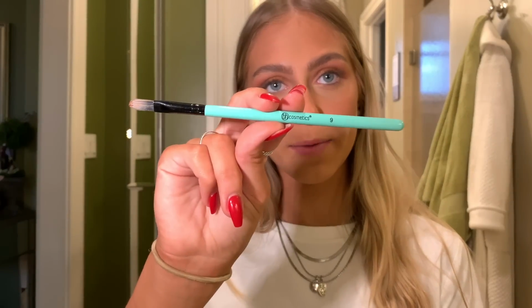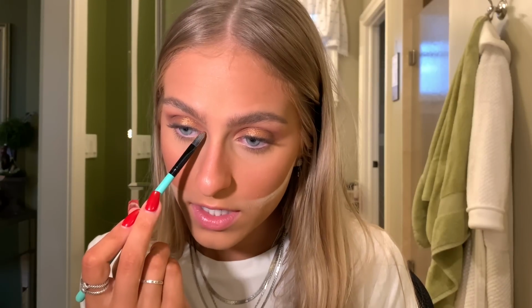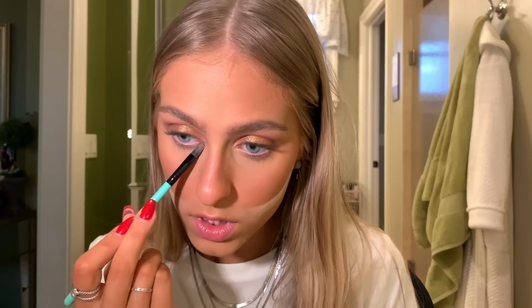Okay, that's actually so pretty. Like, it's really intense and glittery. And then I'm just gonna use this BH Cosmetics number 9 brush just to get it more on my inner corner because I can't reach it with my nails. I think I'm actually just gonna take this in the inner corner. I kind of like the idea of having an all over gold glow.